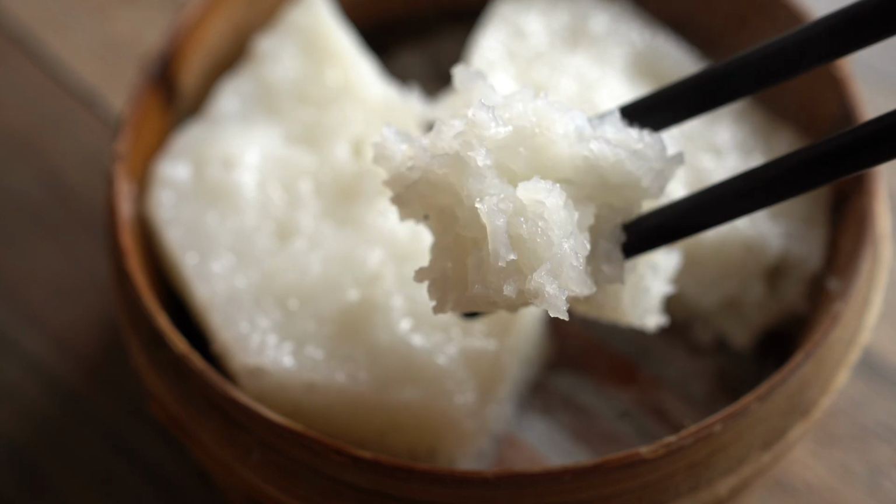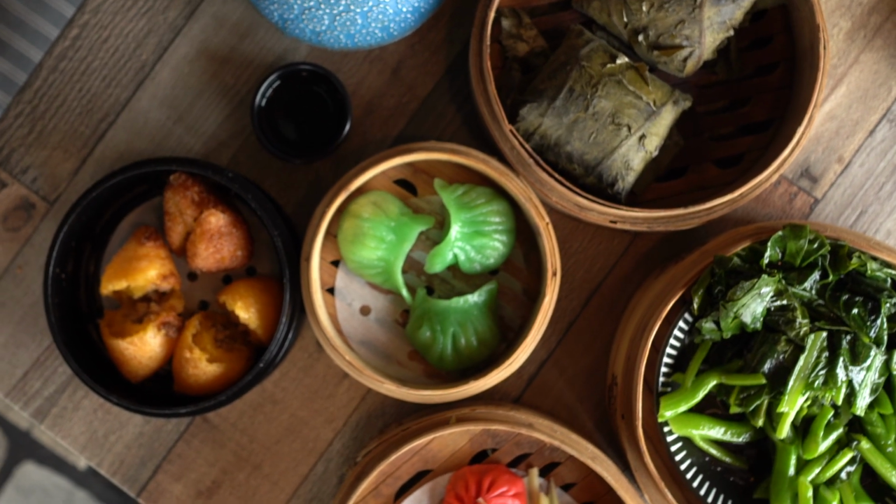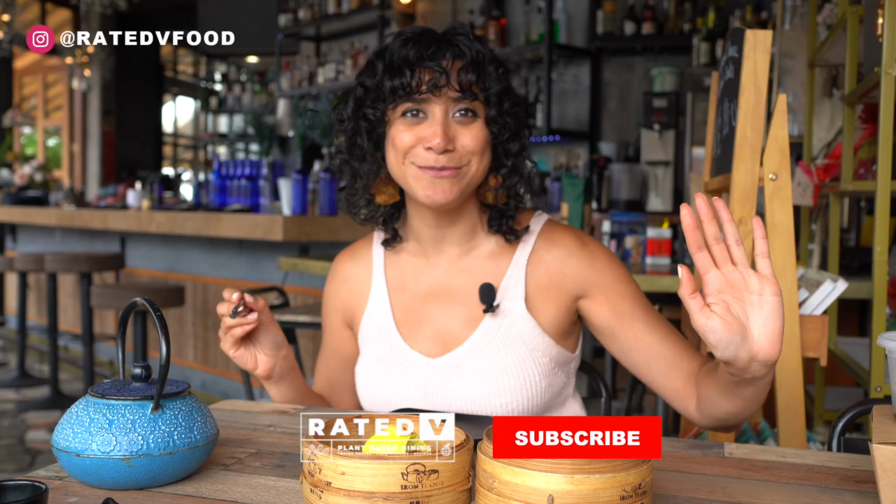I really like that. I would have never ordered that, but I think I definitely like this one more. I love the texture. It is more on the gelatinous side and spongy. It's really good. Again, you guys, if you're ever in LA, I highly, highly encourage you to bring a group. Come to Iron Teapot Dim Sum. Just have a feast. Vegan dim sum feast.